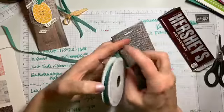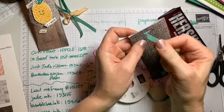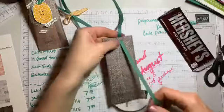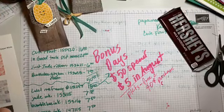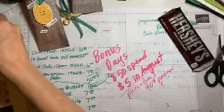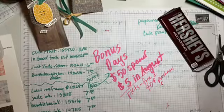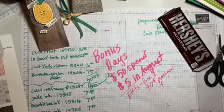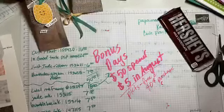Now what you're going to do is take your Just Jade ribbon and go through it straight across, okay? Then we're going to put this aside for a second because we've got to do our stamping. All right, let me see if I can find a piece of white. I left my white scrap upstairs, but I just happen to have a piece of white here.